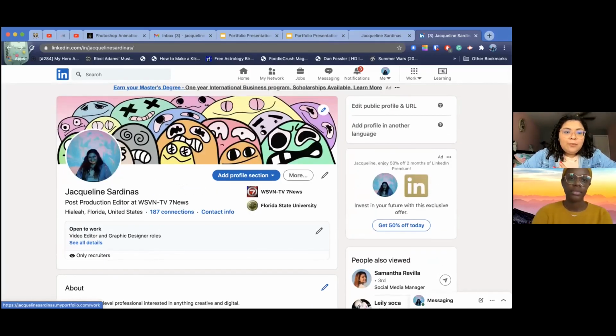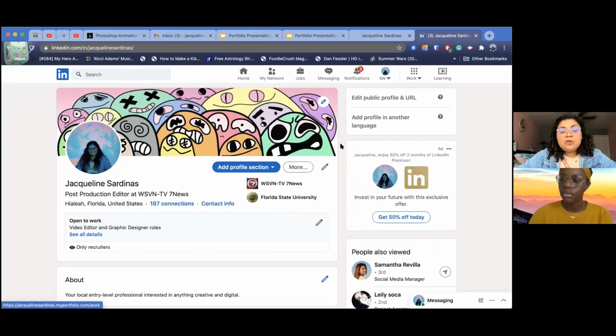You get a free month when you're on here for a little bit, and it's really interesting. It kind of gets to your head a little bit, I'm not gonna lie, because you can look at jobs and it'll show you who else in your connections are endorsed for those jobs, but also where you rank on the percentile of applying for that job.